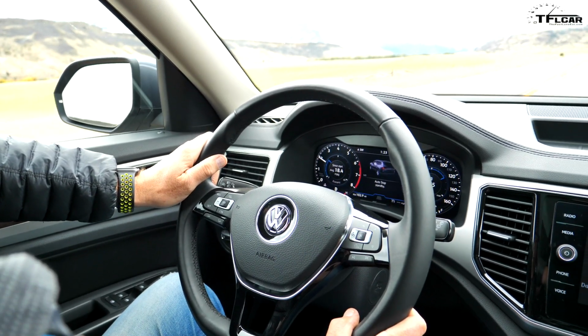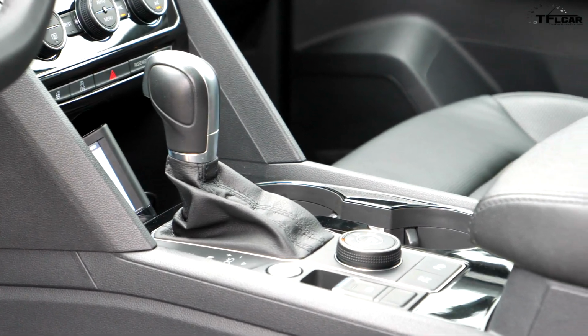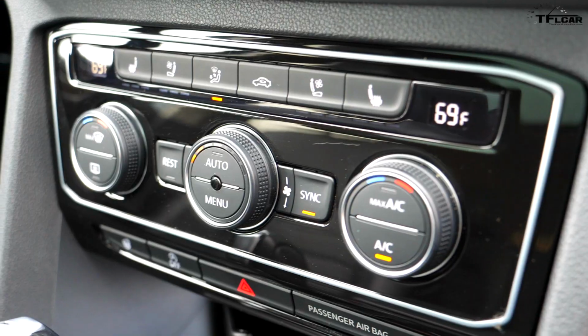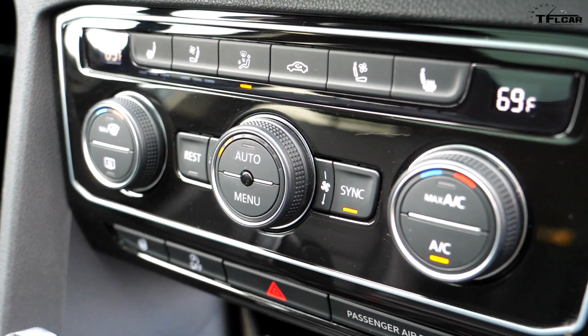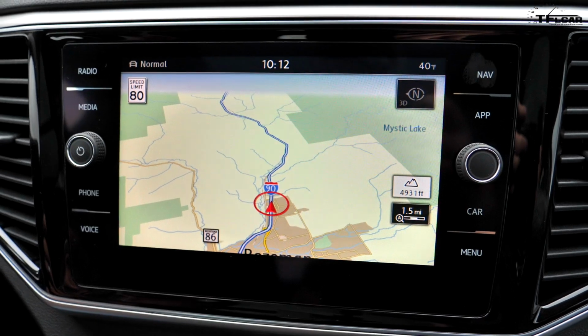I drive a lot of different cars, so there are a lot of different positions of buttons and controls that I have to keep straight in my mind. But in this car, everything is just naturally where it should be. Do I want to change the heat? Easy to do. Do I need to configure the infotainment system? Just as easy to do.